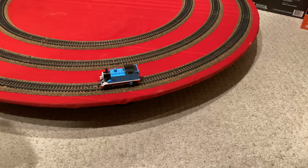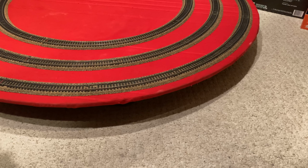Next up is the Thomas. I'll give this thing some power, see if it works. It does, but that sounds really rough. We'll see if it runs in reverse. So this one seems to run, but not very well.